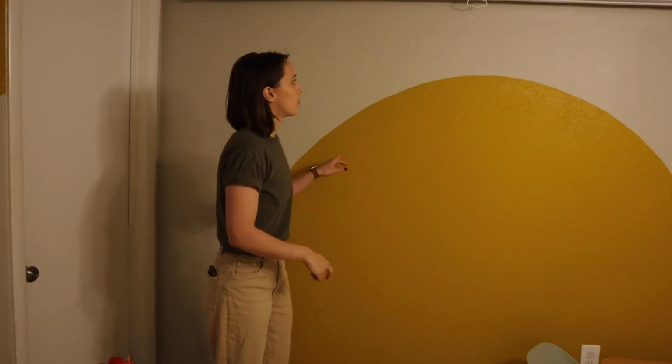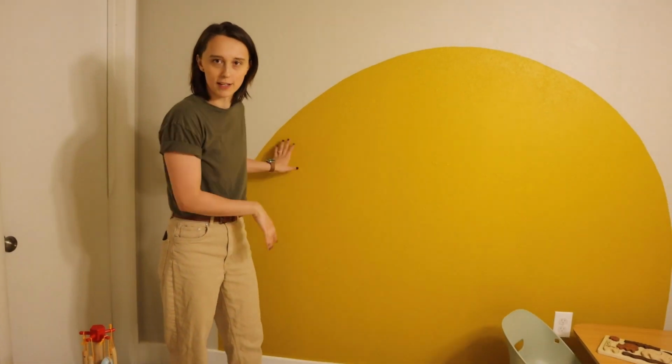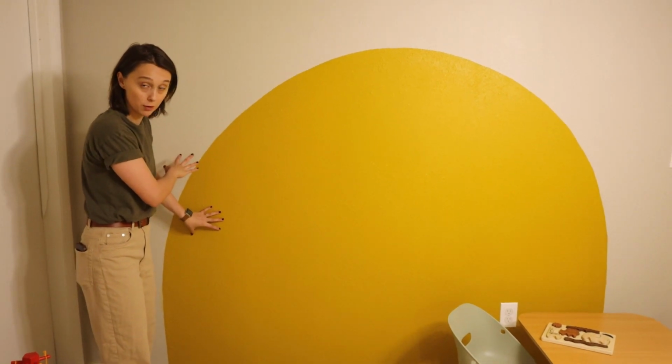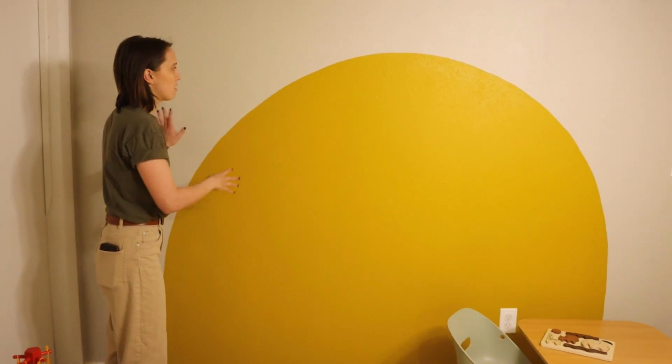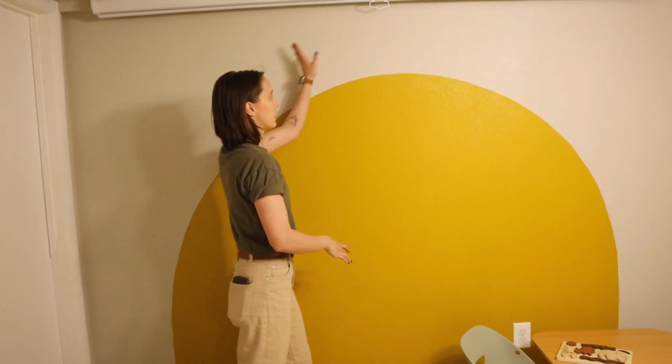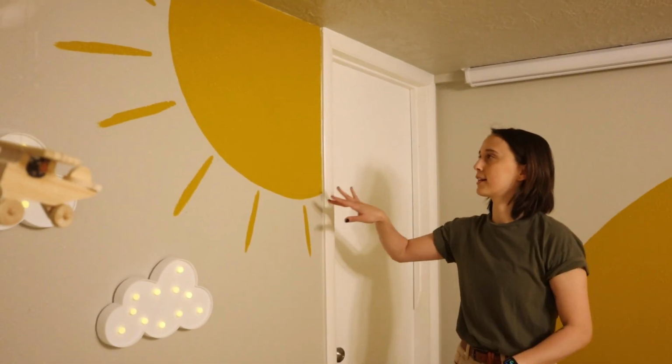Cleaning supplies. So this, you saw us in a previous video get the arch ready for. Yes. This is supposed to be like a sun, right? That was your initial vision? Yes. Okay, so it was supposed to be like a sun. It ended up being so big that we thought maybe not to do the little lines, and that's why we put the lines over here instead.